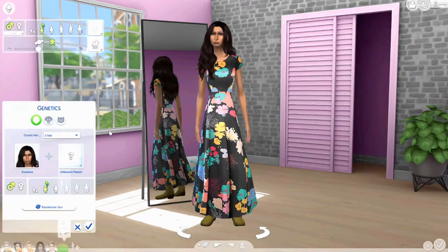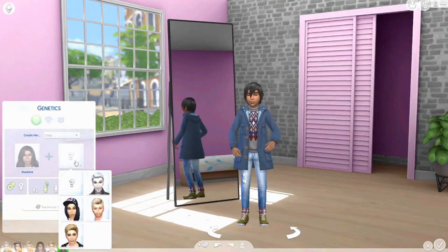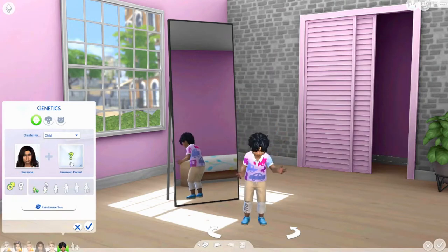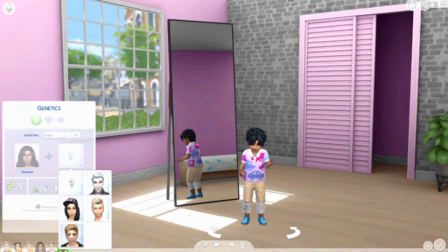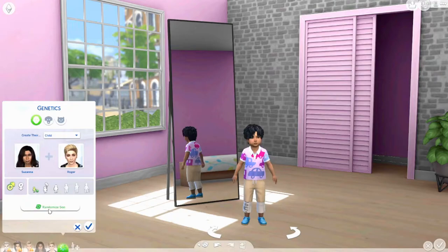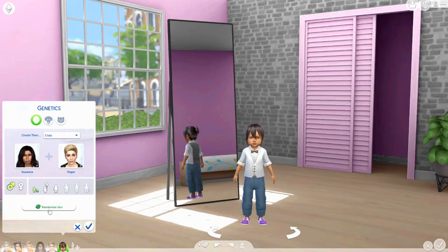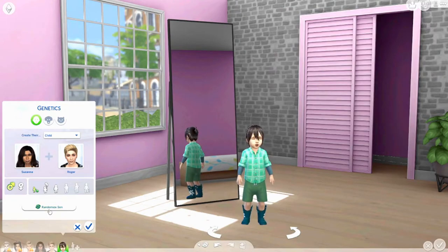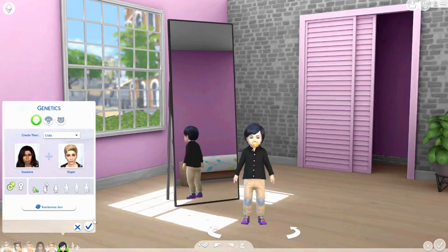Computer, please don't crash. I don't want to start this over again. Alright, let's have a little boy, and it's randomized. Let's go 1, 2, and there we go, 3.